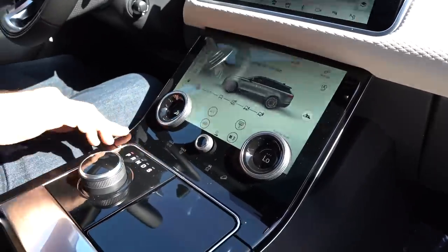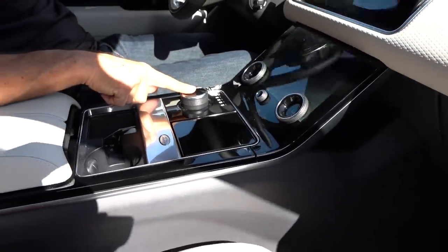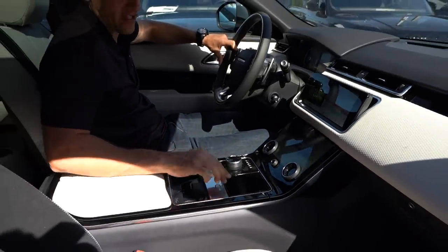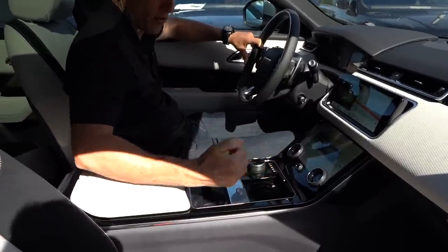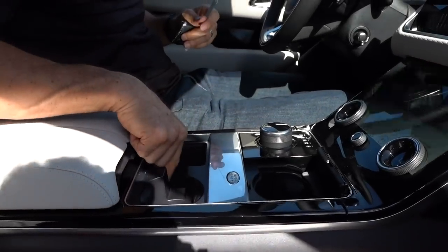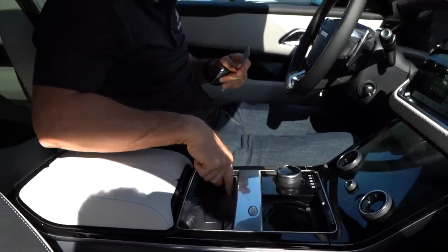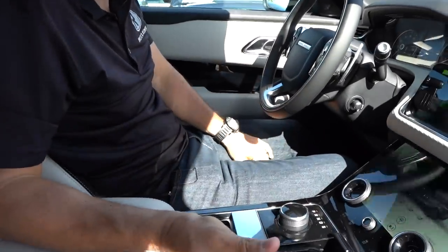We keep working our way down. There's a lot of gloss black. This controls that 8-speed automatic transmission. Watch this. I love little touches. So you want to open this up, you actually hit the Land Rover button here. There's your cup holder. There's a second cup holder here. And then if you have a square cup, like if you're drinking coconut water, here is where you would put your coconut water.